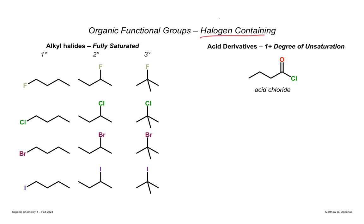So halogens, halogens only form one bond, and then they have 3 pairs of electrons. So there's fluorides, chlorides, bromides, and iodides. They're classified according to the carbon that bears them. So this carbon is only bonded to one other carbon. The secondary has 2 carbons bonded to it. And the tertiary has 3.